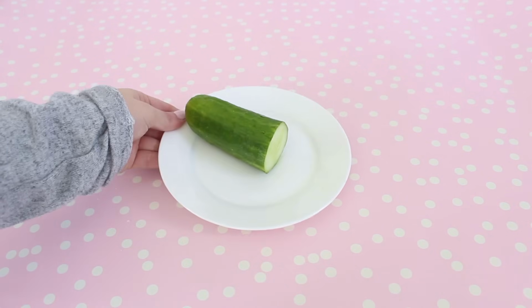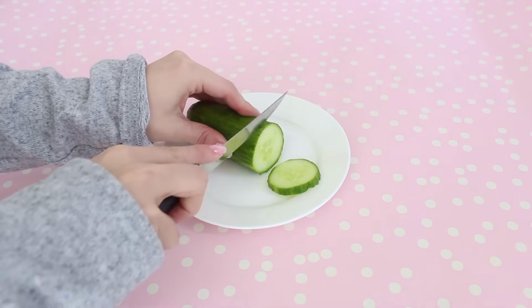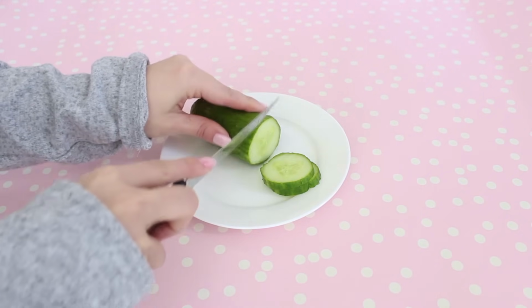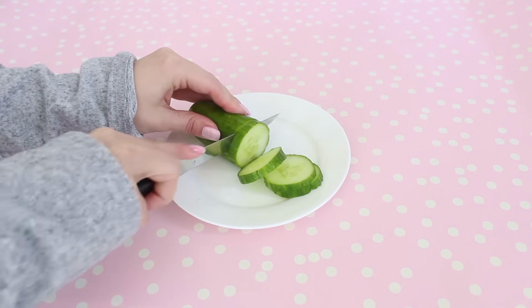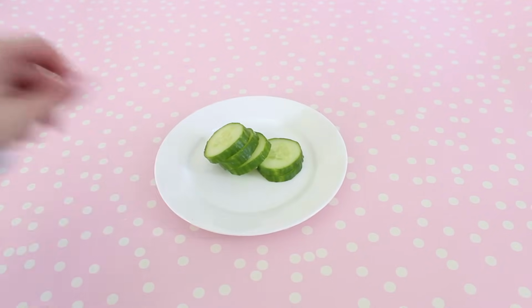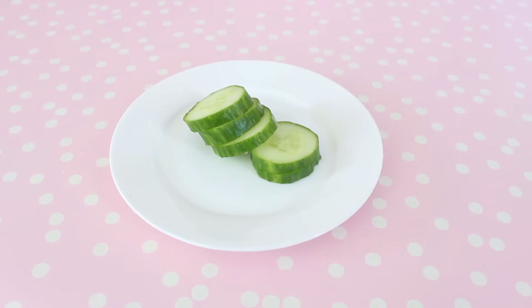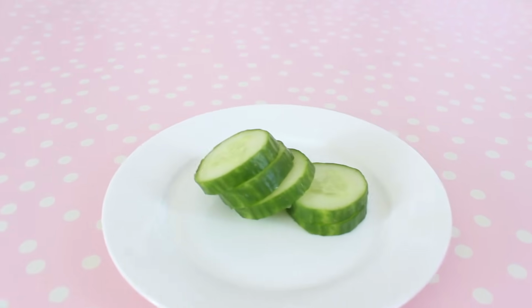Step 3 is really making sure that your skin is moisturized. And a really great tip to moisturize your skin is to just use cucumbers. So all you have to do is just slice up your cucumbers and use those slices for the skin. So what I did is I just applied them onto the areas that had acne or scarring, and I left them on for about 30 minutes before removing them.